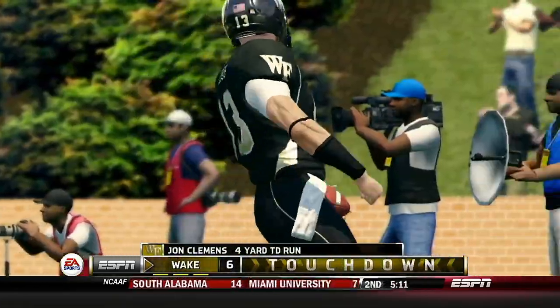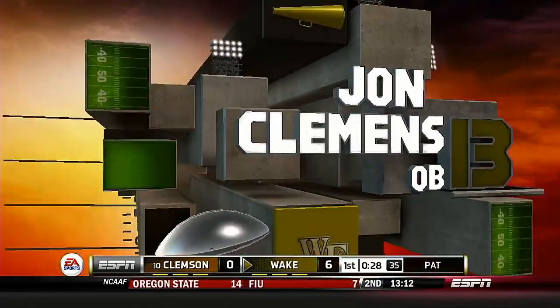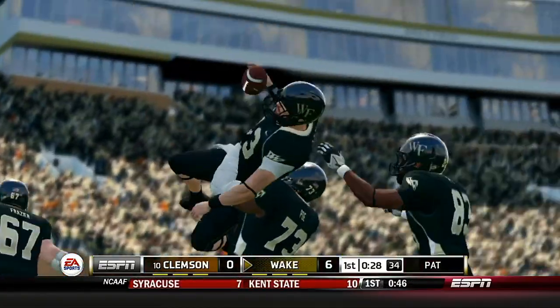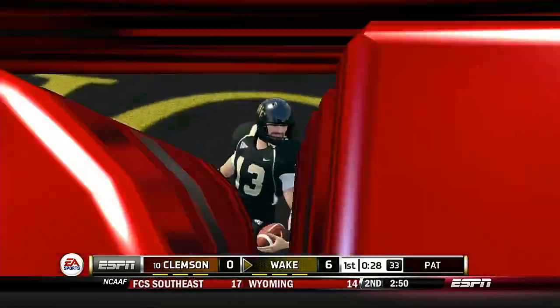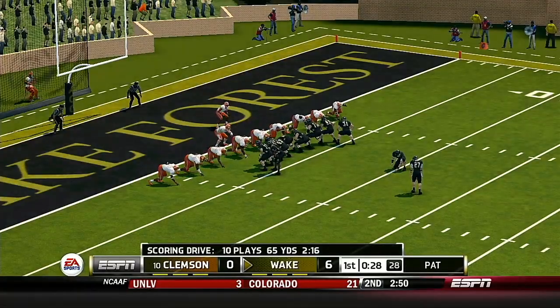Touchdown, Demon Deacons. Quarterback just made that one look pretty simple. Well, this quarterback isn't your average player. He runs the option very well and gives this defense fits.